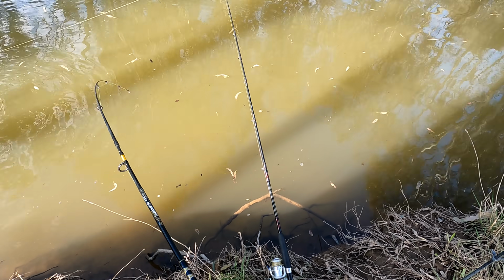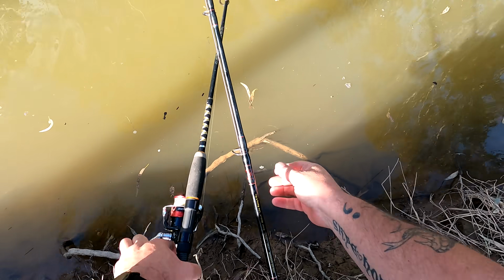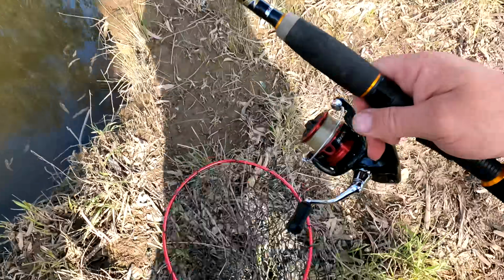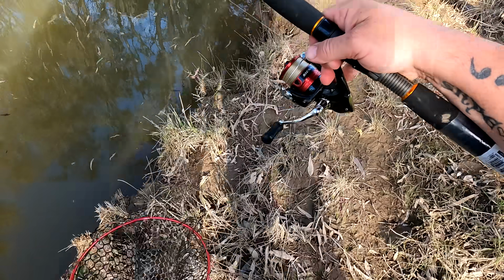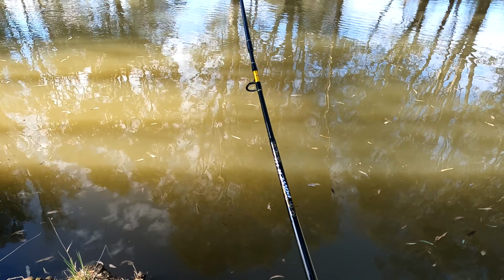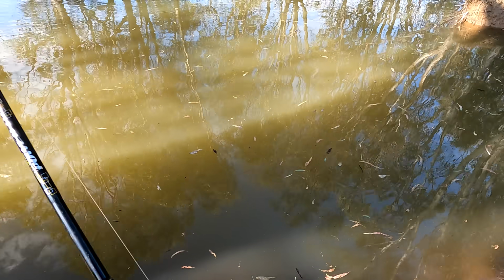Anyway, somehow or other, I'm going to try and get around here without losing him. That worked. I'll try and get down here, but I'm a bit closer to the water. A bit more room to move. Only 5 minutes. This spot never fails.